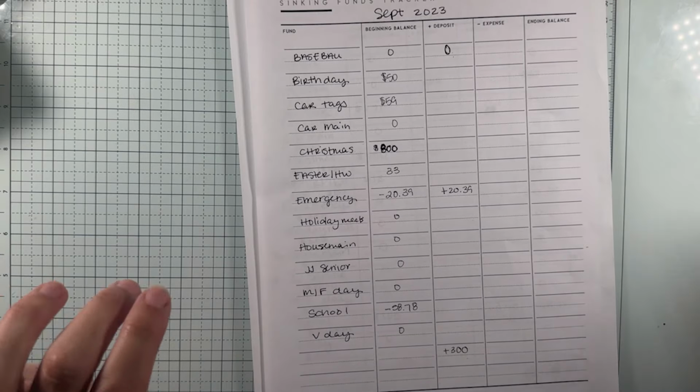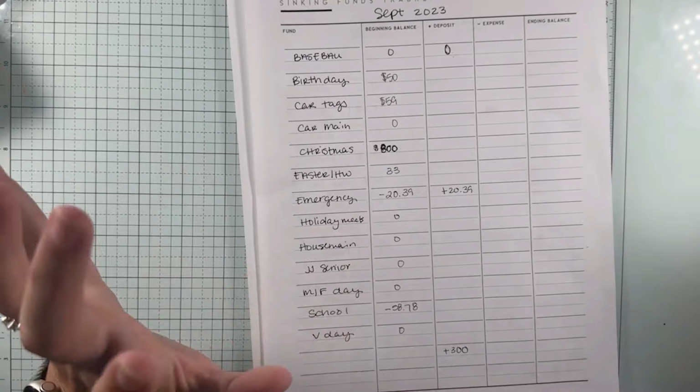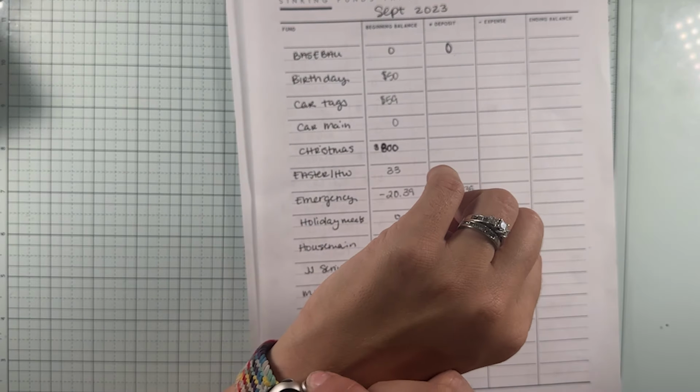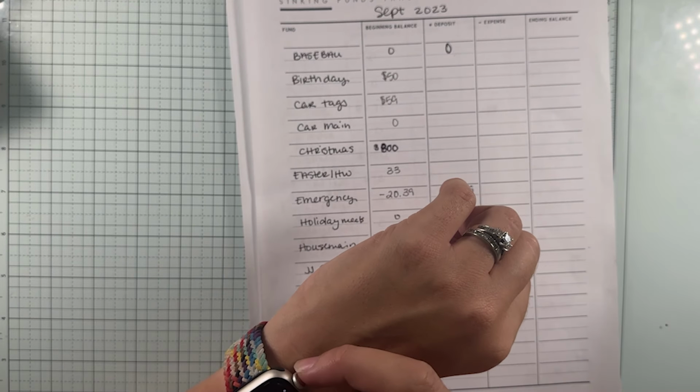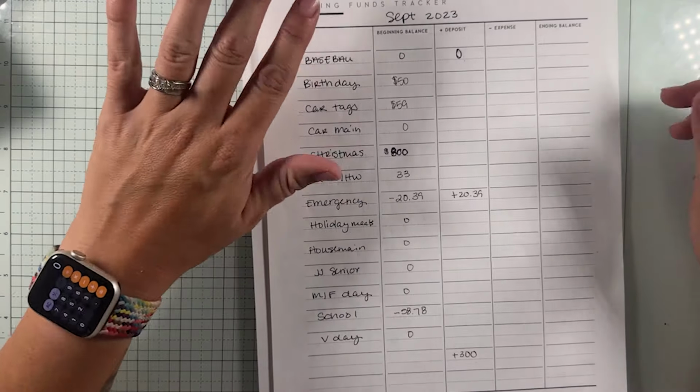Okay. I can't find my calculator for the umpteenth time. I literally just had it. So we're going to use the calculator on my Apple Watch. You know, you've got to do what you've got to do until you can figure this out.